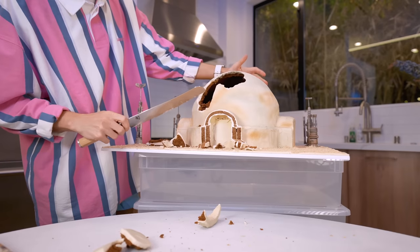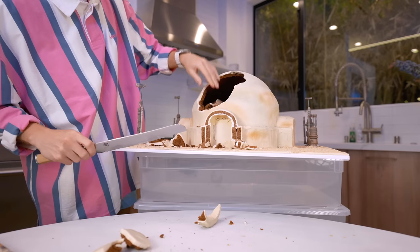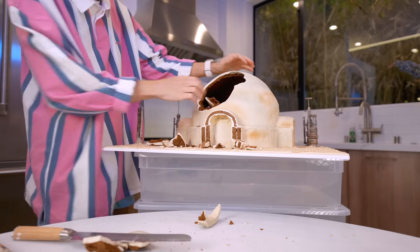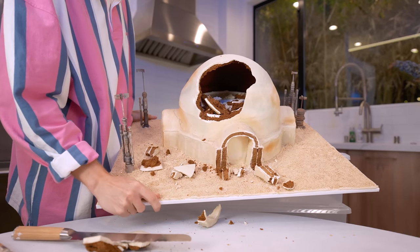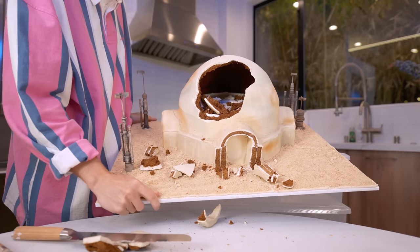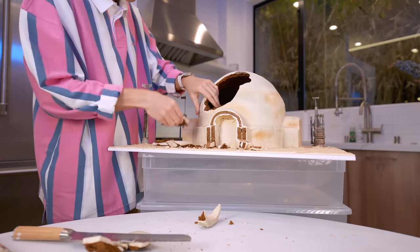I have no idea how they've done the round gingerbread roof. Isn't that incredible? How have they done this? How is the gingerbread curved? How is it hollow in the center? It's hollow on the inside, which means, how? How is the gingerbread holding? Is anyone else following my reasoning? Because I feel like I'm losing my mind, just me on my own. It does not make sense.